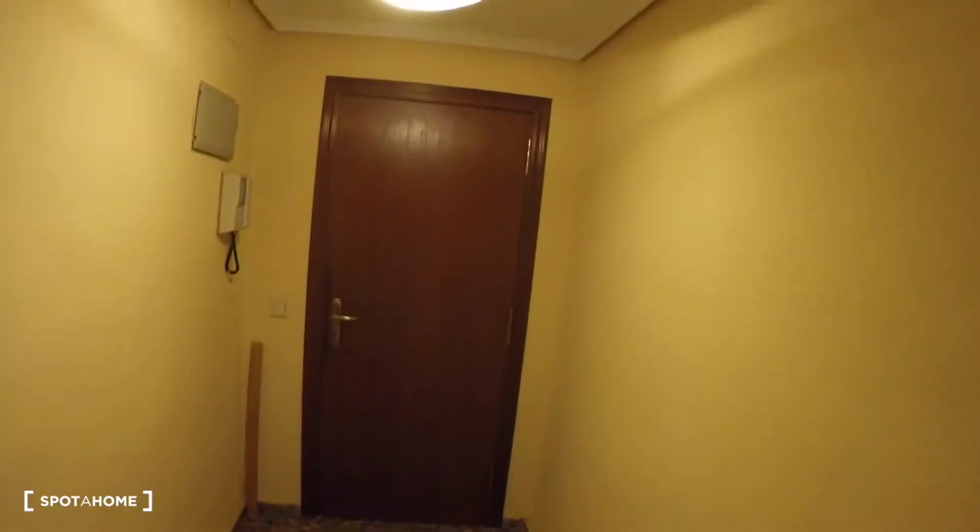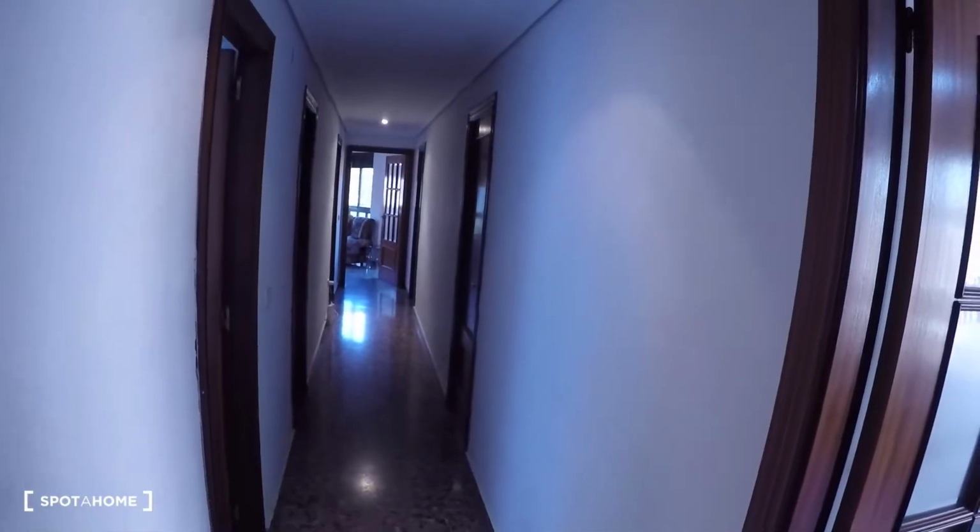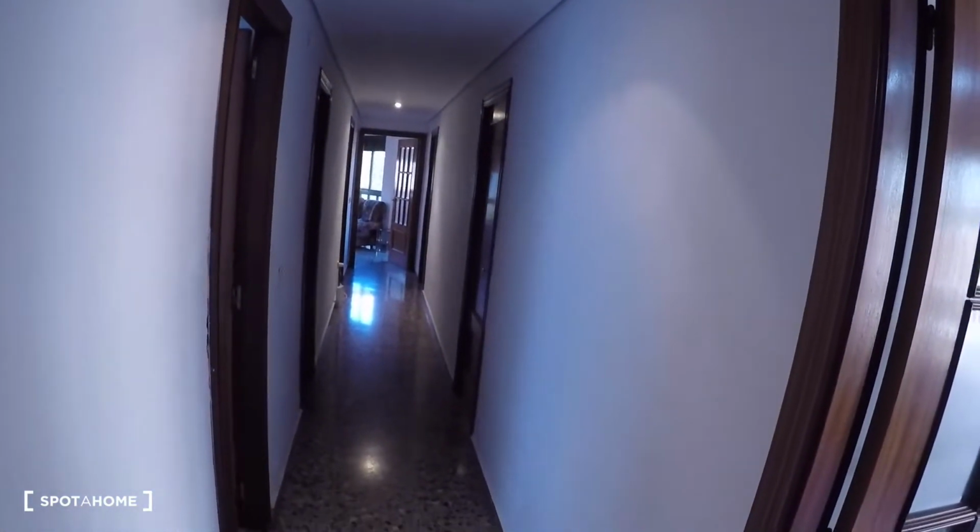Here we see a 3-bedroom apartment in the Benimaclet neighborhood, the neighborhood of the students of Valencia. Let's go inside. Entrance door, the entrance hall with the main door. Behind me is the corridor. Here is the kitchen, one bathroom, and over there you've got the living room, laundry and bedrooms and another bathroom.